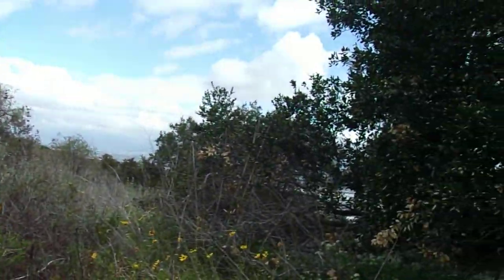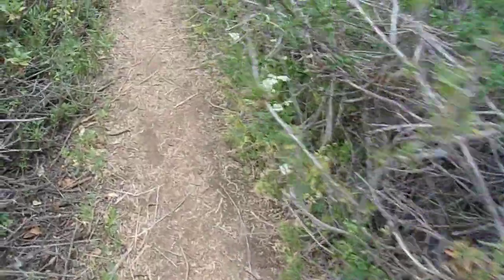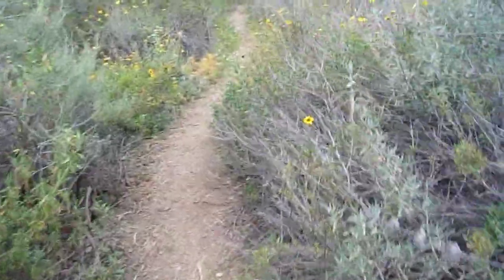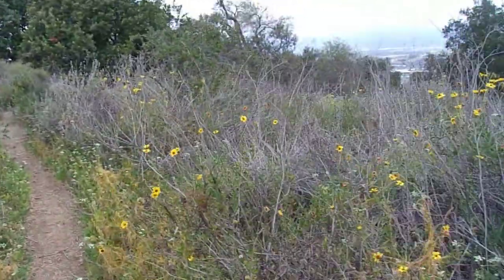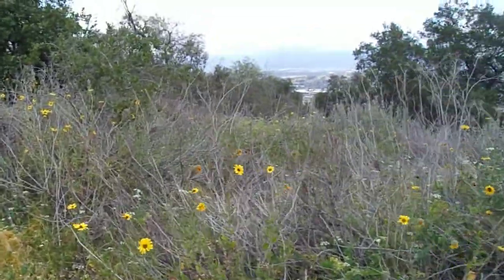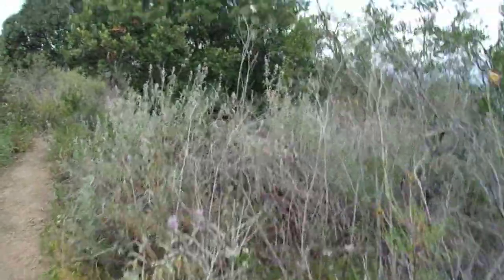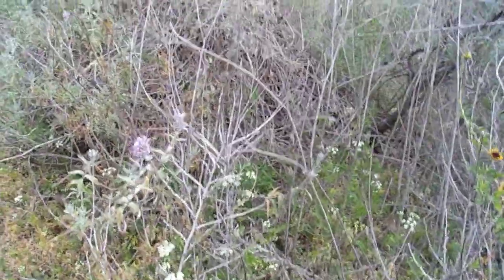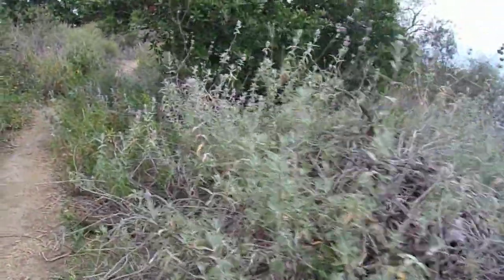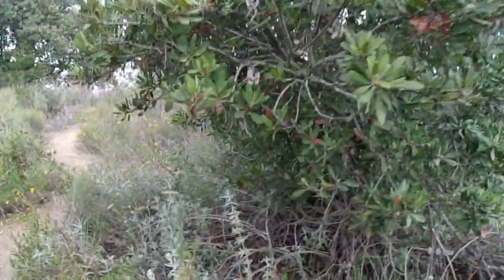And this is where the poison oak starts getting a little more intrusive. It's right here on the side of the trail, so like I said, use extreme caution. It's actually a lot more of it than I remember. Well, I'm going to be coming up to a destination that I've been wanting to see for years. I haven't seen it, again, in about 7 years.